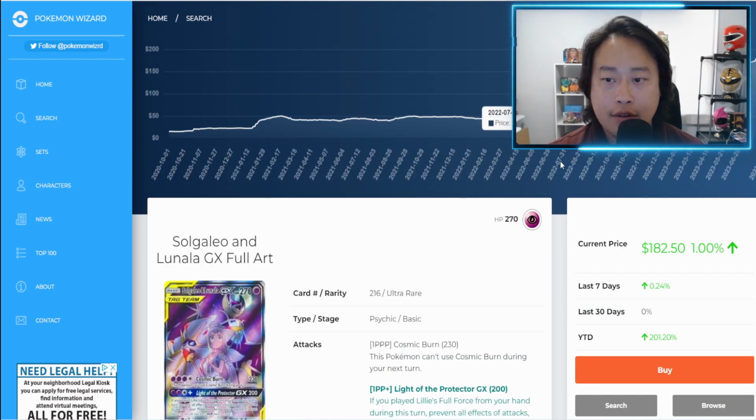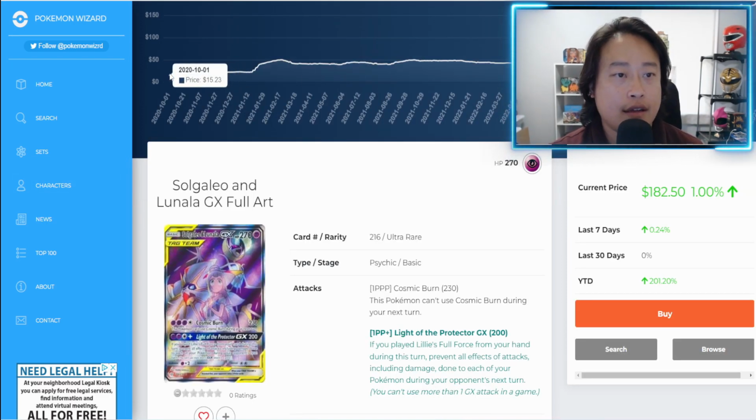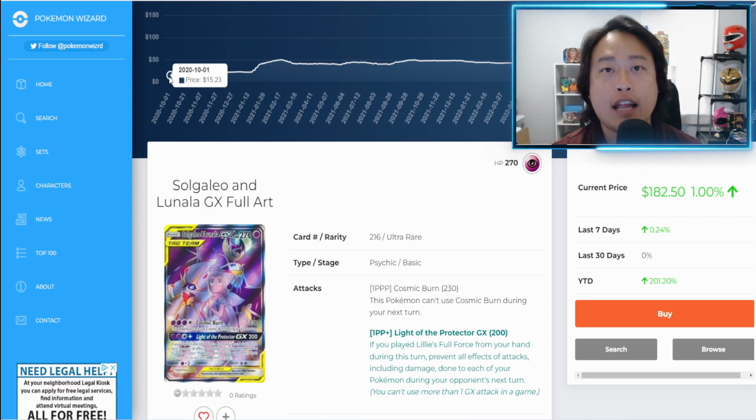The current price right now, $182.50. The last 7 days, it's gone up 0.24%, and year to date, it is up 201%. That is insane. The low in October of 2020, it was a $15 card.